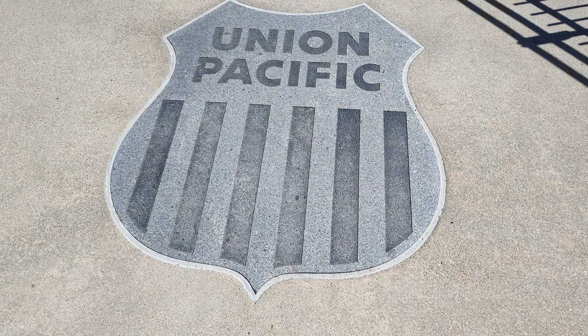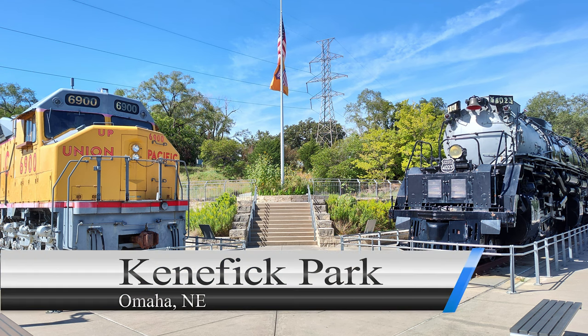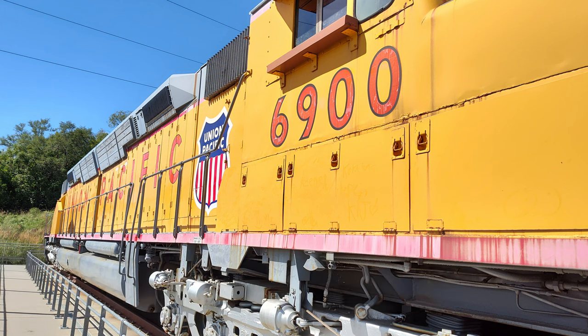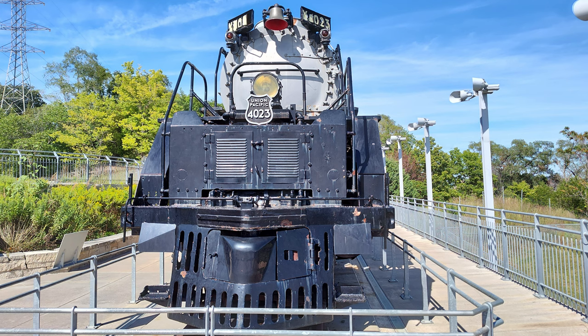Big Boy would stop at the former Omaha Union Station, now Durham Museum, for around 2 hours, providing me time to go sightseeing to another Omaha landmark. On the screen, you'll see some photos of Kennefic Park, home to Union Pacific Centennial Locomotive No. 6900 and Big Boy No. 4023. This site overlooks Interstate 80 as it crosses the Missouri River into Iowa. With the significance of the Union Pacific to Omaha, this site is very fitting to welcome travelers into Nebraska.